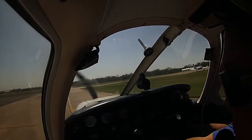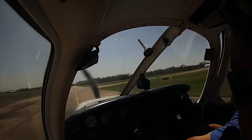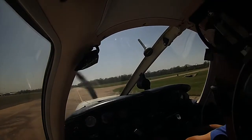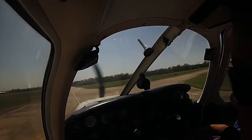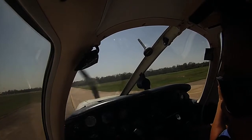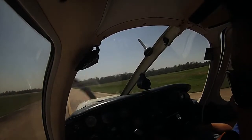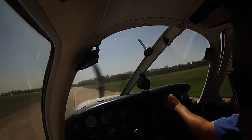We'll be taxiing about this speed right here. You see how there's barely any load on the engine? That way, if we need to stop, we can just bring it all the way to idle and then the airplane just coasts to a stop. Doesn't need to be riding the brakes. Especially here. Pretty smooth. Better line here.